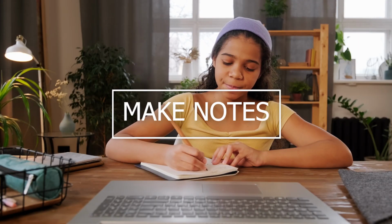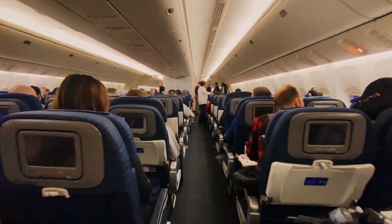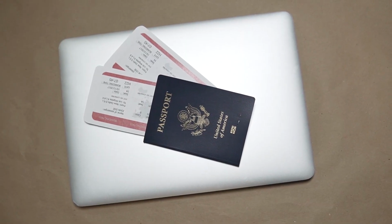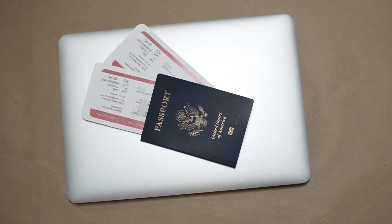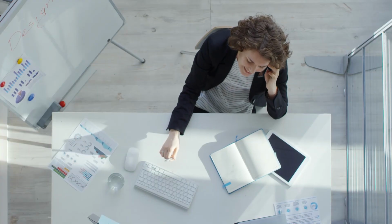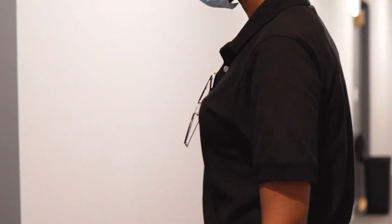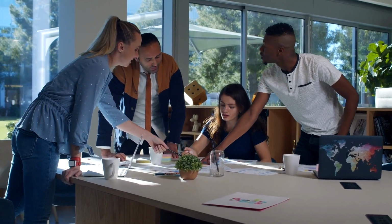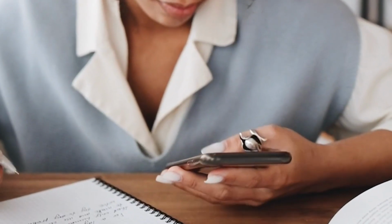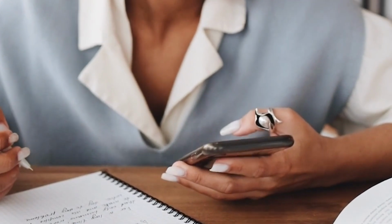Number 3. Make notes. Everyone flying internationally will inevitably be given a landing card to fill out to make the process of going through passport control that much easier. Some of the information that you need for this is, for instance, your accommodation's address and other information pertaining to your stay in your destination. The last thing you want to have to do is search through all your documents and baggage to find this. So, a good rule of thumb is to take your Notes app in your phone and write down all the information that you might need.